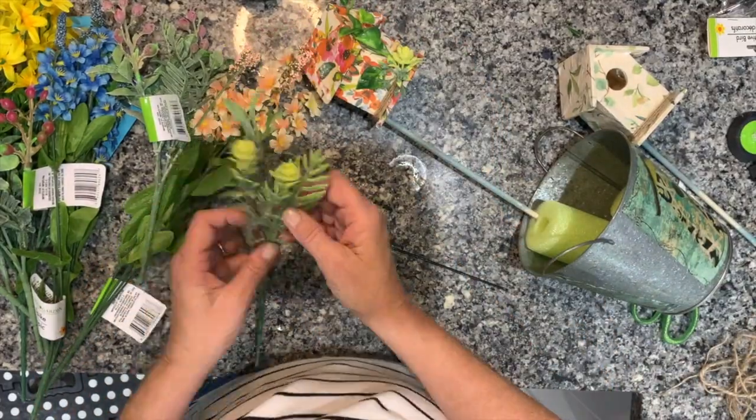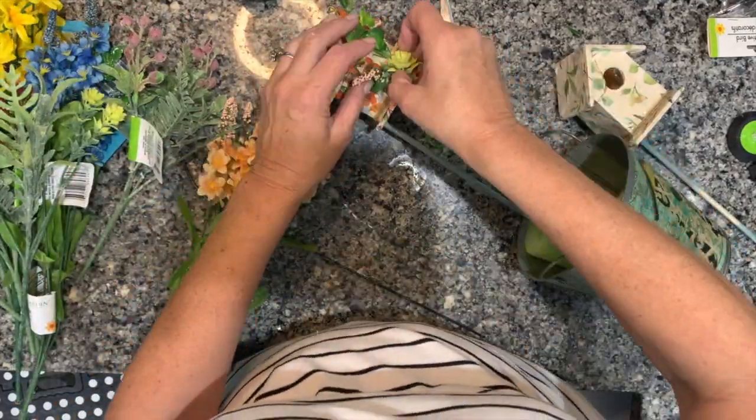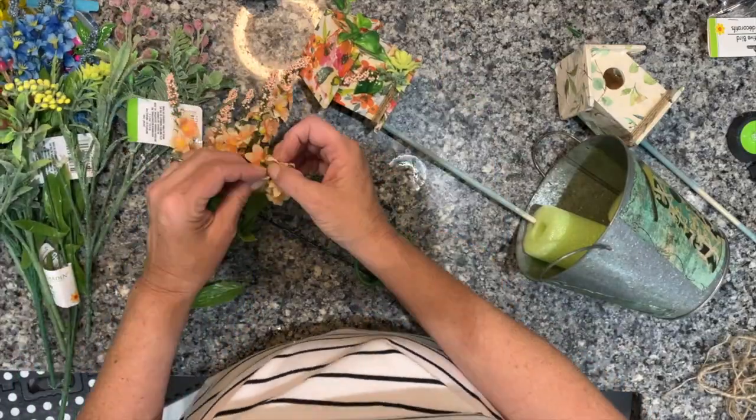Then I pulled it down. By the way, I keep hitting the camera because I was wearing a baseball hat. I can't wear baseball hats while crafting.